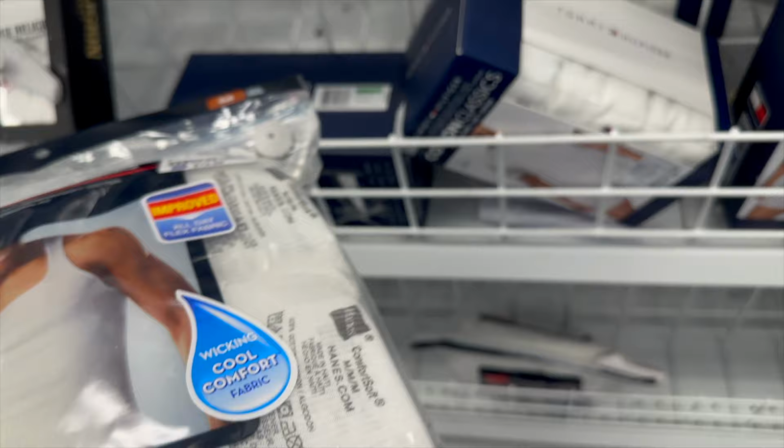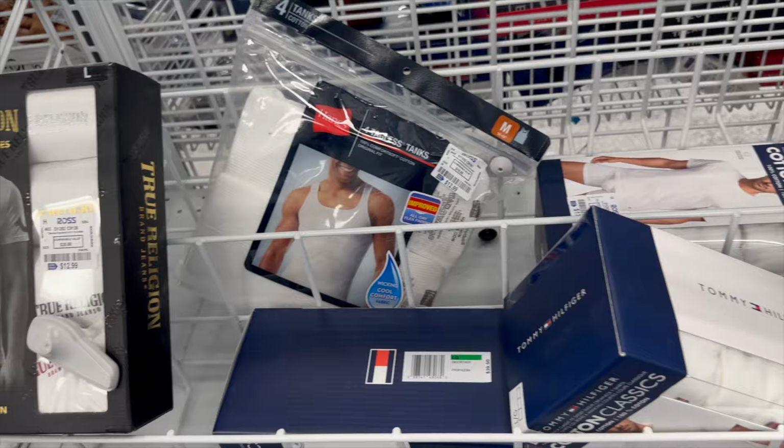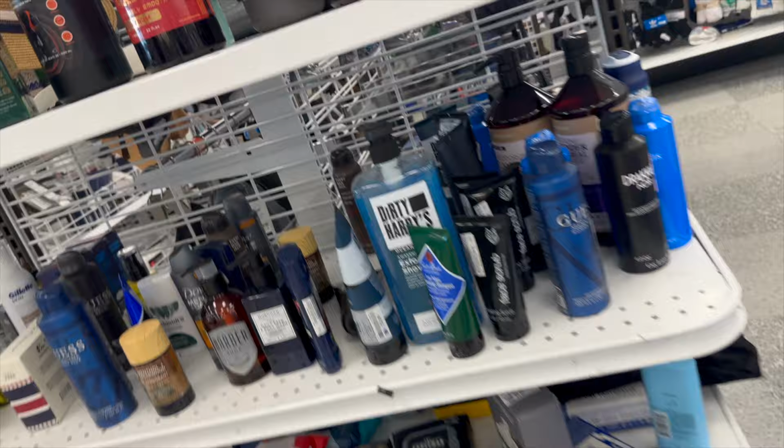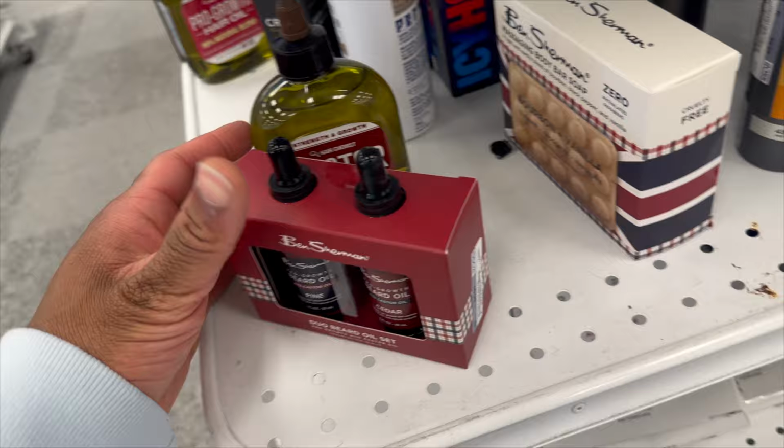How much did it come in these? These are $5. So basically, you're getting 5 for less than this one. You're paying more, but you're getting less. Okay. What are these? Seductive Guess body spray. Where are the colognes? That's what I want.